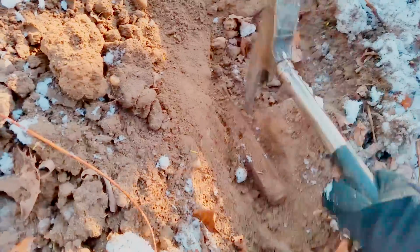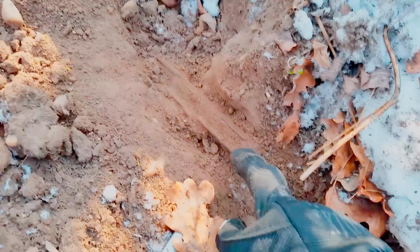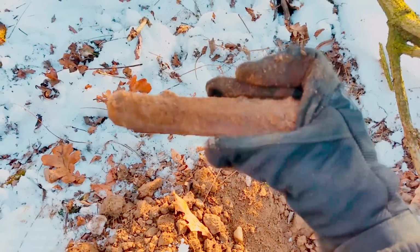So the ground is really frozen, and I need to be careful with this. You can see how hard the ground is, but you can see here the part from a gun in the ground. It's really, really great to see it. I want to pull it out now, and yes, it's from a pistol. Look at this. Whoa, what a great find here.